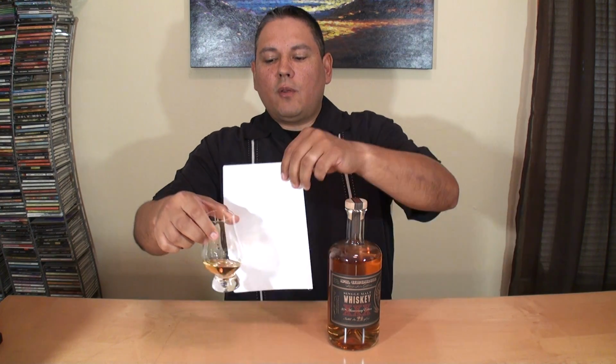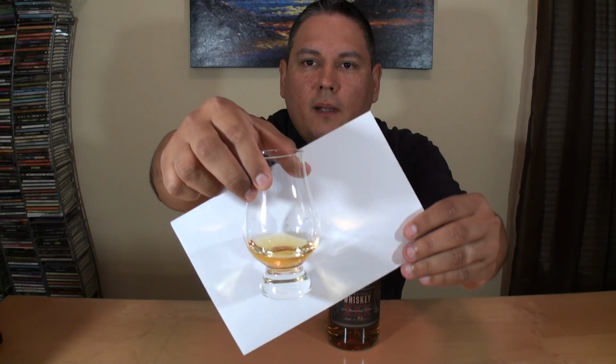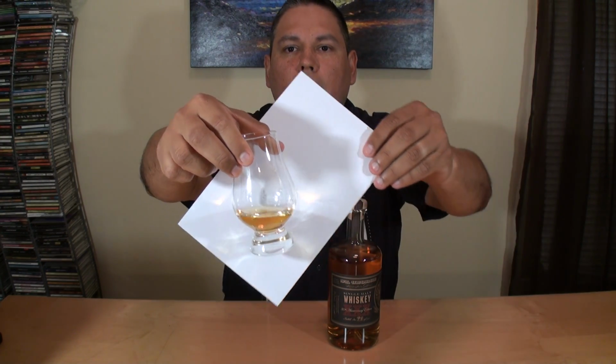I'm very curious to see how Pear brandy influence is going to complement, or we'll see if it complements, that port wine. That's probably going to be some deep, rich red fruits and plums. But we'll see about that here shortly. Let me go ahead and show you the actual color on this one. Very nice, pretty deep in color, deep gold, very, very nice. Alright, on the nose.